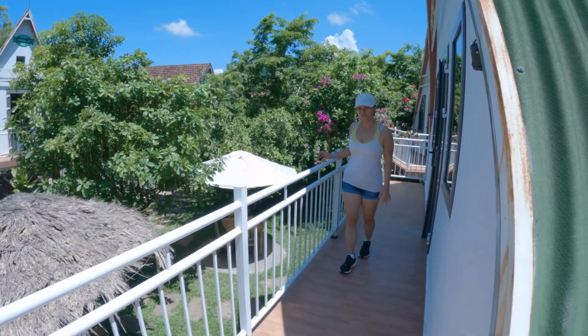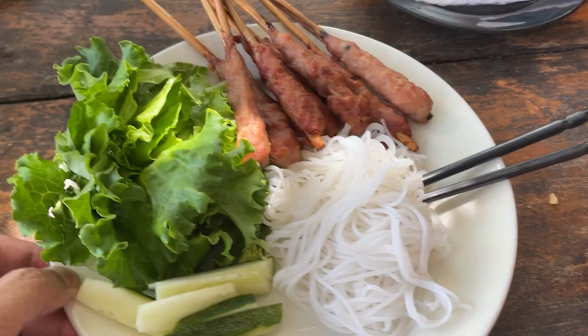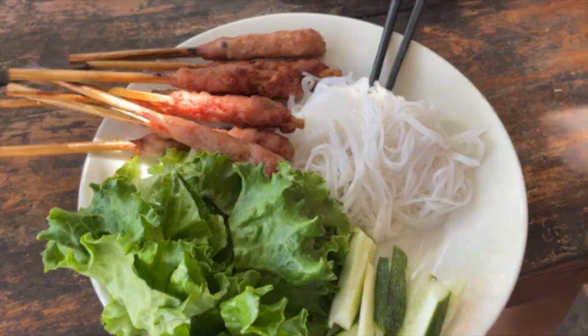We will also be taking you on a tour of our first homestay in Vietnam, as well as try some local food options.